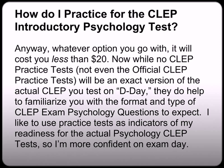And while no CLEP practice test, not even the official CLEP practice test, will be the exact version you have on the actual exam day, they do help to familiarize you with the format and type of questions you're likely to encounter on the psychology CLEP exam. I like to use practice tests as indicators of if and when I'm ready to take the CLEP test, so that I'm more confident when I go in on exam day.